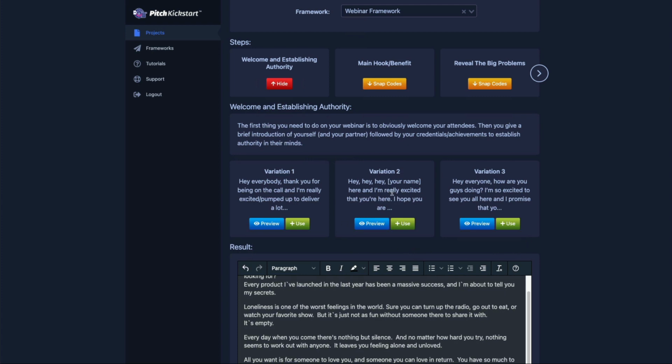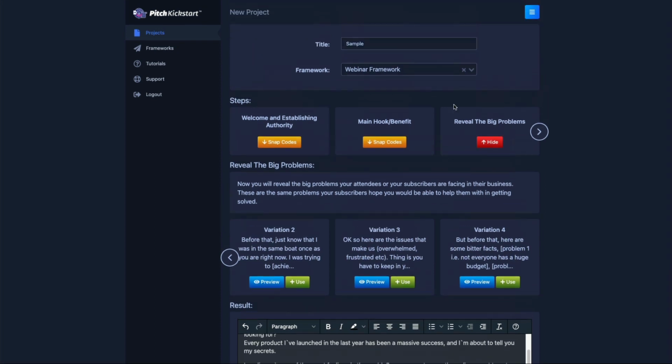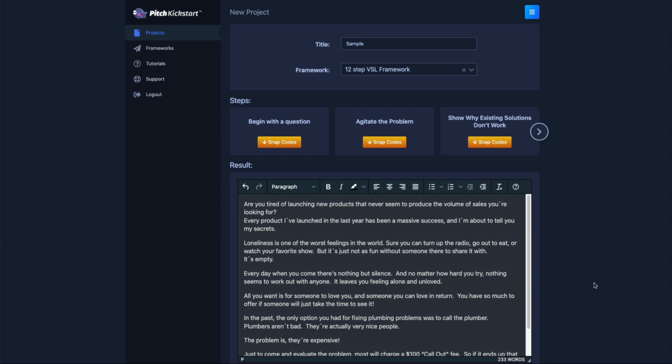This one has 3 variations to start with. The main hook has 3. Reveal the problem has 4. So they vary a little bit. The one with the most variation is the 12 step because, of course, this is a much longer framework. So if we go back to the 12 step where we were, this is what we had added so far.